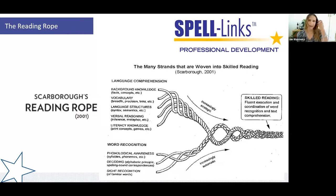Okay, so again, as I understand, the reading rope has been used as a central theme for many symposia. Perhaps this one as well. So I'm pretty comfortable you're all mostly familiar with the reading rope. I won't spend time here. I will spend time talking about some differences with the Language Literacy Network.